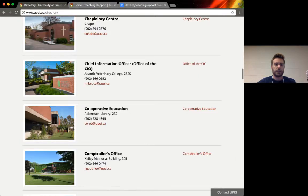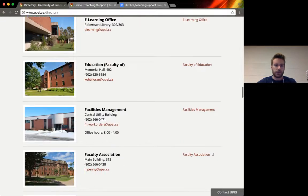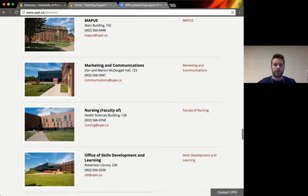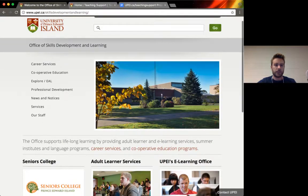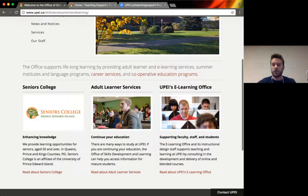we did get our own section in here, but that's recent. Before we got the e-learning office listed in here as its own kind of section, you would have to scroll through, and we're looking for the Office of Skills Development and Learning. Obviously, that's where you go for online teaching support. And then in here, it's not in the sidebars, you have to go down here. You do get an image, UPI's e-learning office, and then read about UPI's e-learning office.